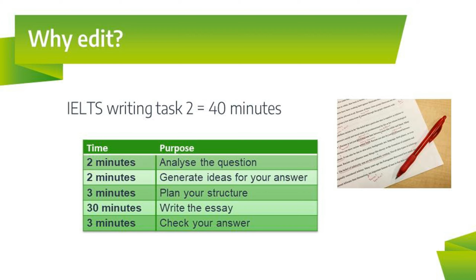For task 2, you should spend about 40 minutes, but not all of this time should be spent writing. You might want to divide your time like this. Of course, this is just a recommendation, and everyone has different strengths and weaknesses, so it might not suit you, but I think it's a pretty good approach. In any case, it's a good idea to leave a little bit of time at the end of your essay for checking over what you've written and trying to find and remove mistakes.